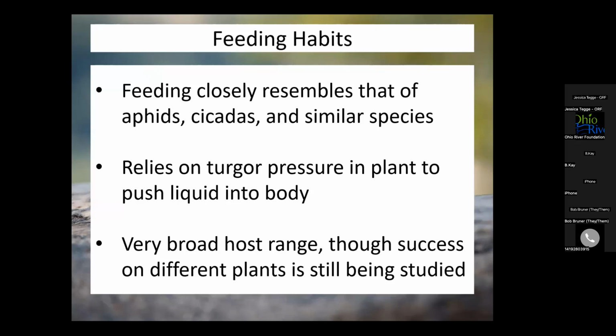Now, the good thing is that they're kind of lazy. So they don't suck liquid out of a tree. They rely on the turgor pressure within the plant to push the liquid into their bodies. And again, I just emphasize on this slide, they have a very broad host range. So why don't we cover that host range just a touch here?